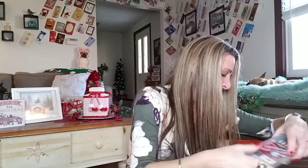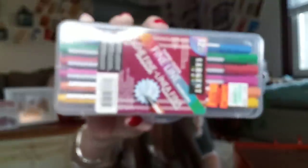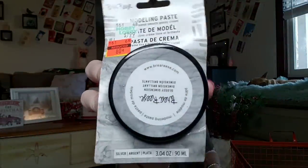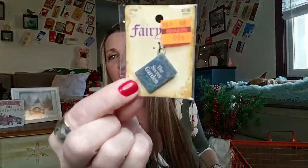And we're getting to the bottom. Here are some fine line markers for 99 cents. And here's some more of the modeling paste, paid 80 cents. This is more of your gray color. Here's a cute little charm. It says The Secret Garden. I paid 39 cents for that.